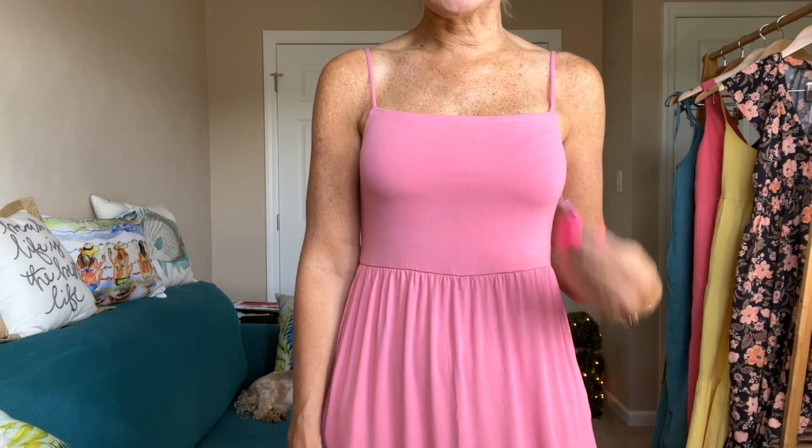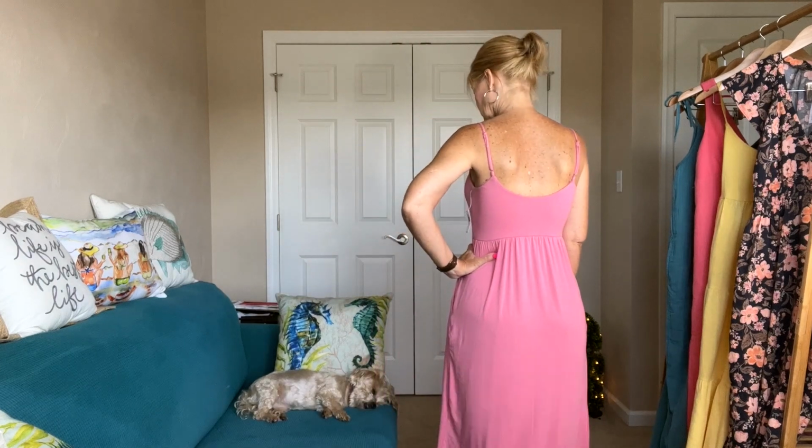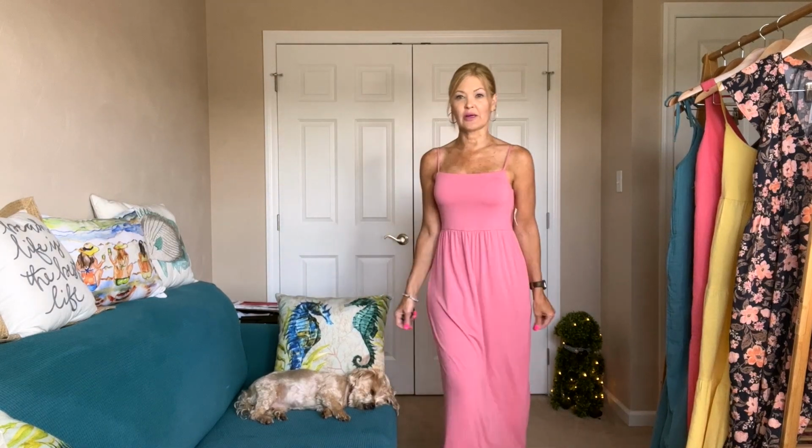This one has another amazing price tag. Hangs so nice and flowy. Here's the back. Love this color. Such a pretty summer color. And another one that I think would be super versatile and easy to pack. So great for at home, but great to take with you. And the price point, amazing. So this one is called the Fit and Flare Soft Jersey Knit Midi Sundress for Women. And this one was $13.98. So good, right? So good.